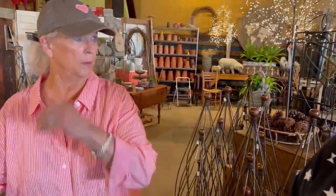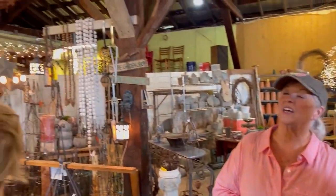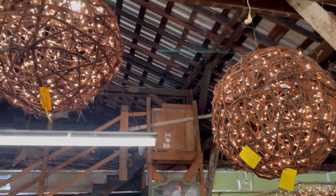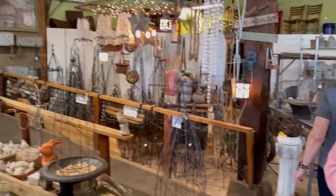I bet it was. Well, to me, it's beautiful just like this, with the old and the new. And of course, we had the grapevine bottles. Yes, I love those. Everybody loves those, and we have them made. When we put the lights in, we weave them, they're solid. We don't just wrap them around.